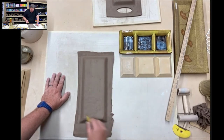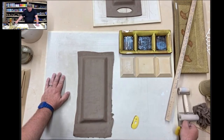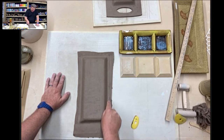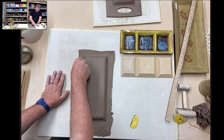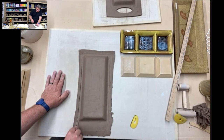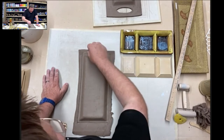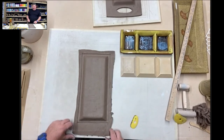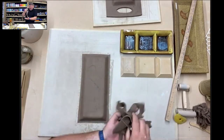So what I always tell people is to take your finger and run it along that edge, which creates a little bit of a mark, and then just cut right along that finger mark. And so we're cutting about a finger width away from that edge, and you'll never have a busted off corner. If you want, you can then, once it's leather hard, trim it down a little bit.